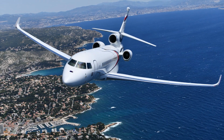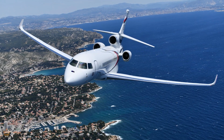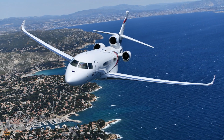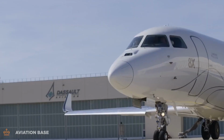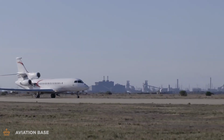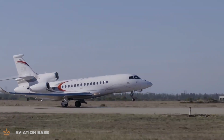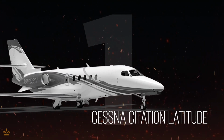These advanced systems work together to give pilots superior control and situational awareness. This means that they can make informed decisions and respond quickly to any potential issues, significantly boosting the safety of each flight. And number 1, Cessna Citation Latitude.